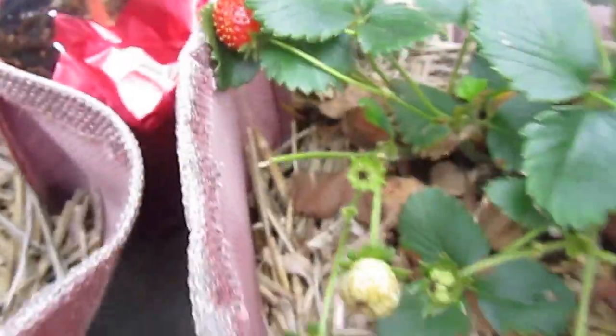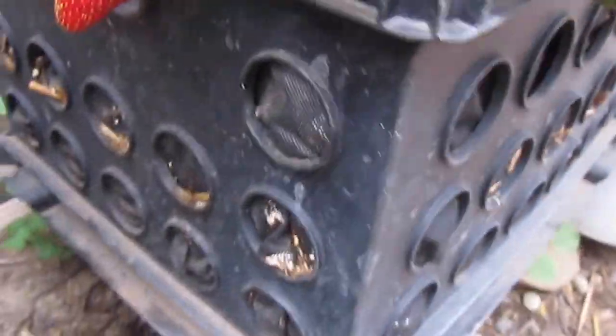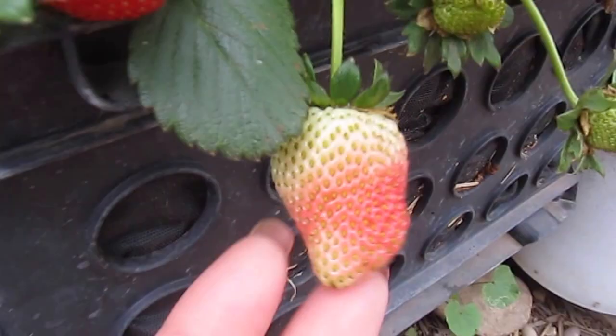So this one doesn't have very much, and the size of them has gotten smaller. They used to be a lot bigger. And then this strawberry pot right here is looking really pretty. The sizes are pretty nice.